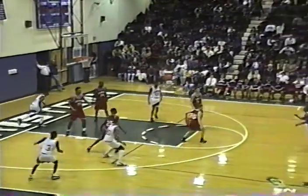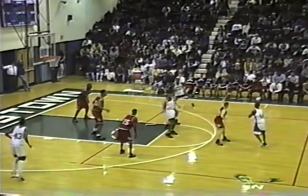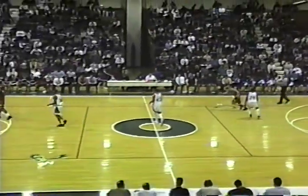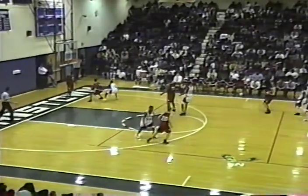Eagles working a play. Ball comes outside to Lever. Now you don't want to see him take this shot. There's Thompson. Launches a 3. He's got it. Lofton Thompson. Thompson with 7. Eagles down by 3. Coming to the 6:10 and counting mark.